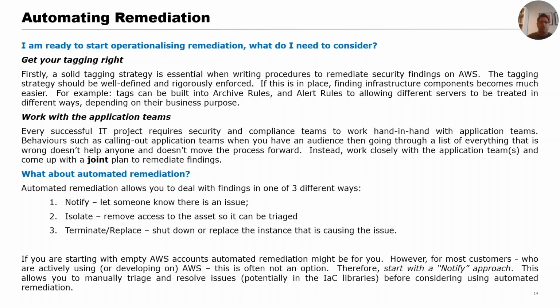And what about automated remediation? Well, automated remediation allows you to deal with findings in one of three different ways. You can notify, letting someone know when there's an issue. You can isolate, so remove access to the asset so it can be triaged and go through individual forensics. Or the third is to terminate and replace: shut down or replace the instance that is causing the issue.